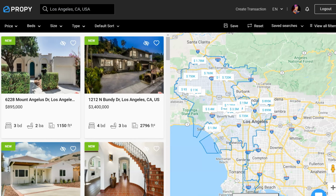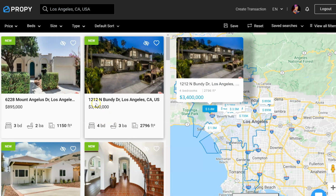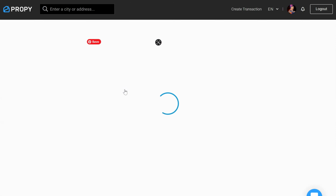And then I did do another thing where I had popped up this right here. So I looked up Los Angeles, California, because that is not that far from me. I'm only like 40 minutes away from Los Angeles. And I was curious to see what would pop up, because here's Los Angeles, so it could be multi-million-dollar houses, or it could be smaller houses. But either way, I was just interested. So, check this one out right here. 1212 North Bundy Drive, Los Angeles, California. Let's click on that one. It's only going for $3.4 million.